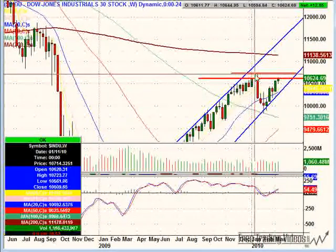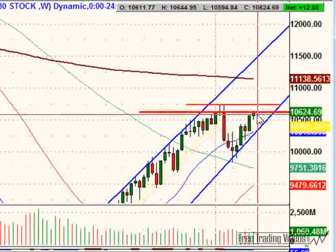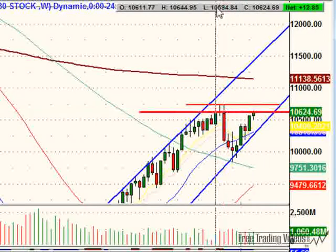And we have those wicks though that did make it up here to these higher levels. The question is, can we get up there? And if we do get up there, will we retrace like those 2 weeks did?